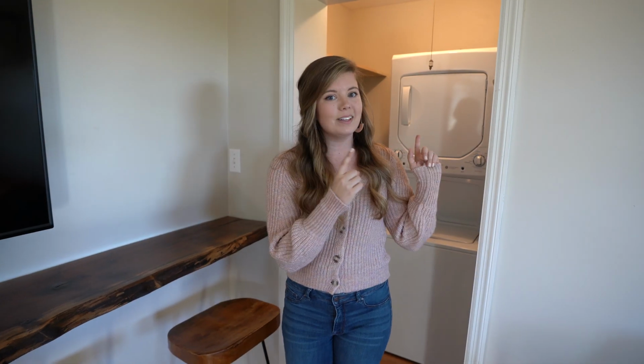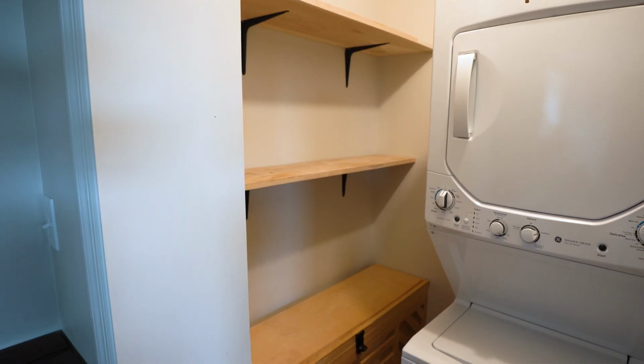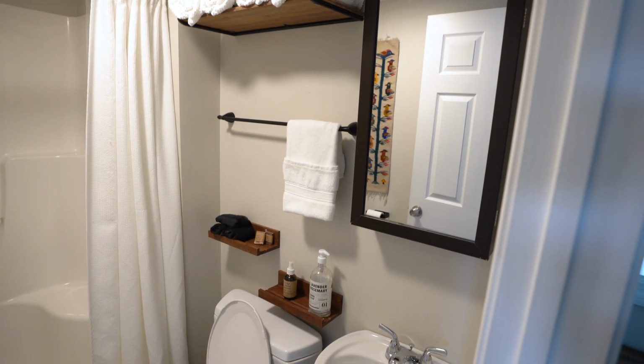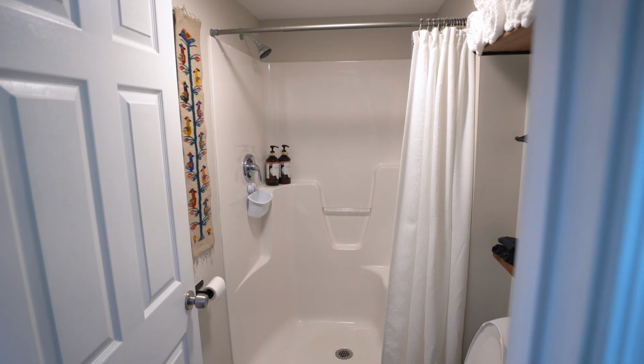And then right off the living room is the washer and dryer, so you can wash your clothes while you're here, especially if you're here for an extended period of time. And they have shelves for storage. And then right across from there is the bathroom. So they have a full bath with a walk-in shower and plenty of soaps and towels for you. So this place is stocked with amenities.